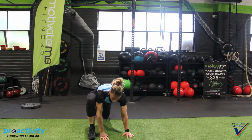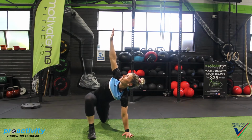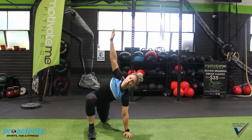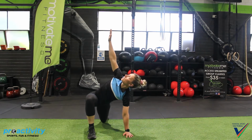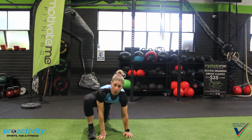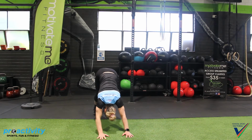Now again, knee off if you'd like to advance it, or knee down if you need to regress this a bit. All right, now by putting this arm up, we're actually rotating through our thoracic, which is through our spine. Okay? So not only are we stretching through the back of the legs, through the hips, we are also stretching and rotating through our spine, and in a real nice, slow manner. So we're going to push back, step through.